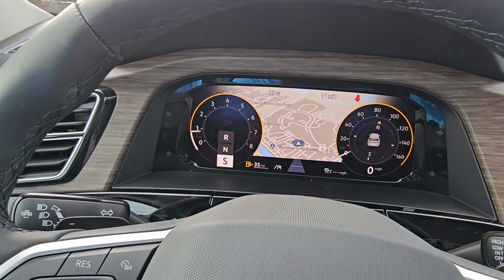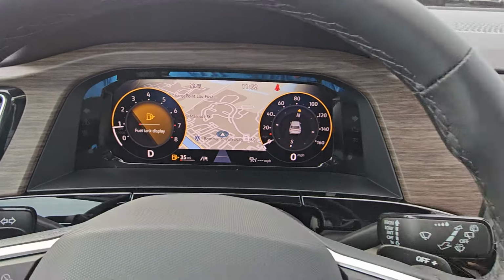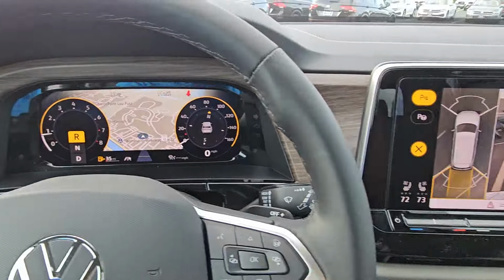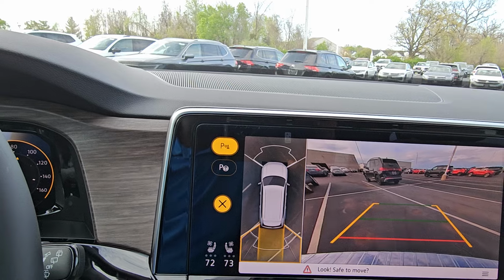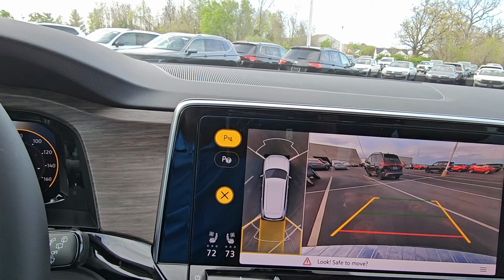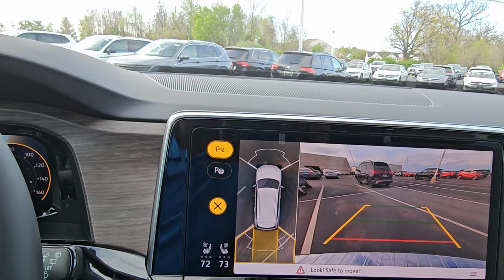I'll flip that again so you guys can see that between drive and sport, so you can see the difference there. I'm going to flip it up to reverse. You see that? It chimes like an Audi. It gives me a backup camera. Now, this being the SEL Premium R line, it's going to have a rear-facing camera, a front camera, and 2 side cameras. It also has park assist right here, and then this turns on and off your park distance controls.